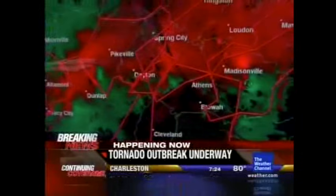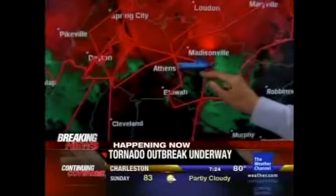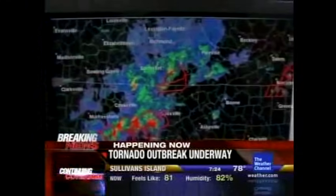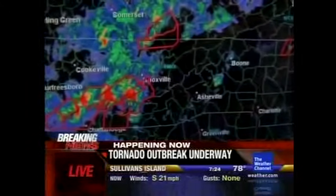The eastern of those two has a very well-defined rotation. In fact, two well-defined rotations, one there near the O and the N in Madisonville, another a little bit farther to the south of that. So, dangerous storms in a very, very dangerous day. Supercell thunderstorms, tornadoes just about everywhere, it seems. And in many cases, very strong supercell thunderstorms and very, very strong tornadoes.